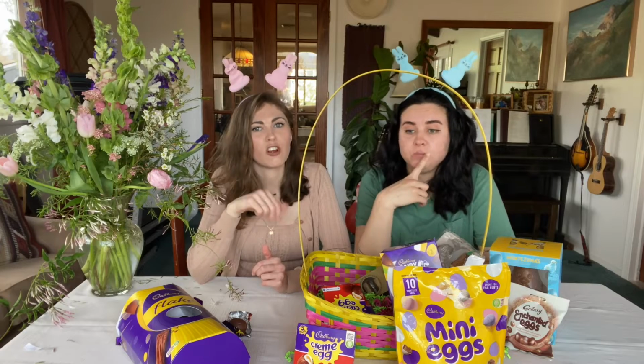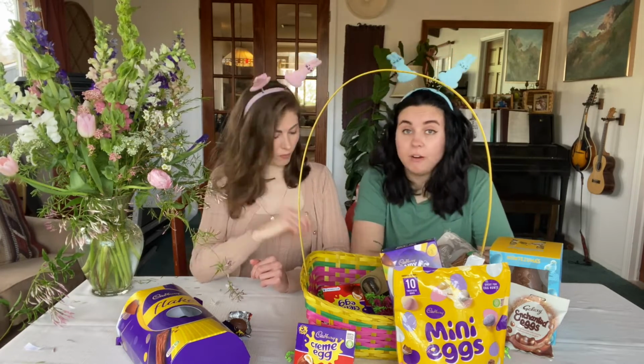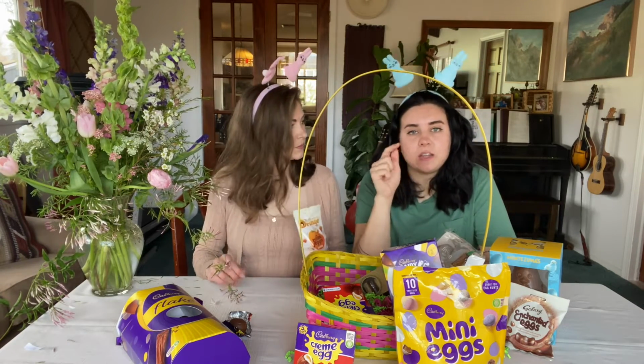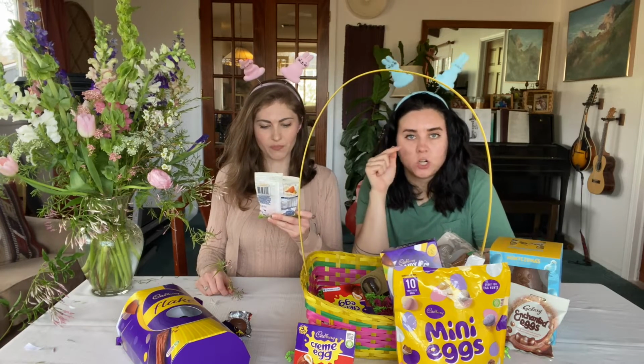I love Terry's chocolate orange. That's very orangey. I like those a lot. They would be my first choice. Oh, those are good. They're very orangey. Oh, I like that. Whoa. They're sort of like M&M's, how they have this candy hard coating on the outside and then sort of softer chocolate on the inside.